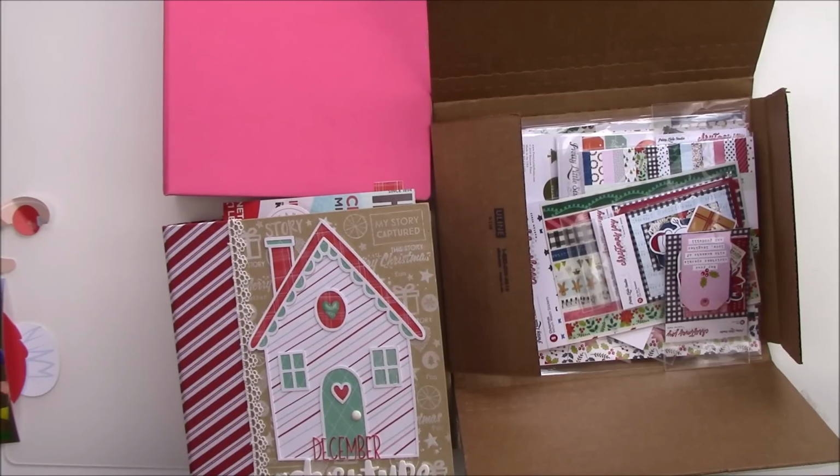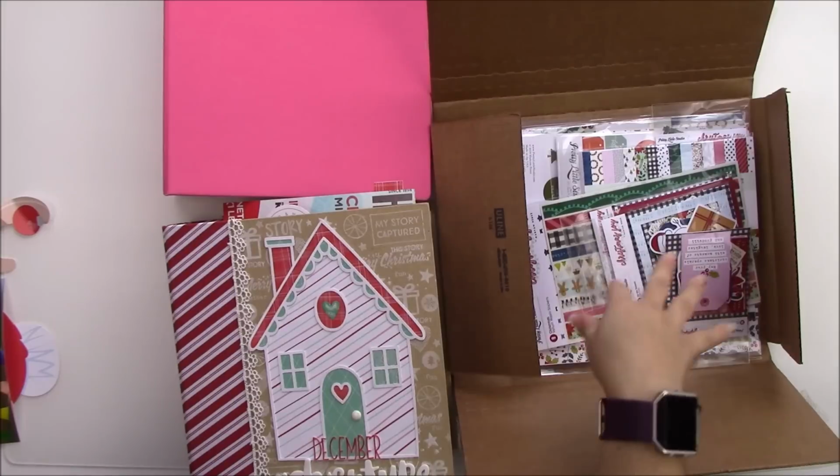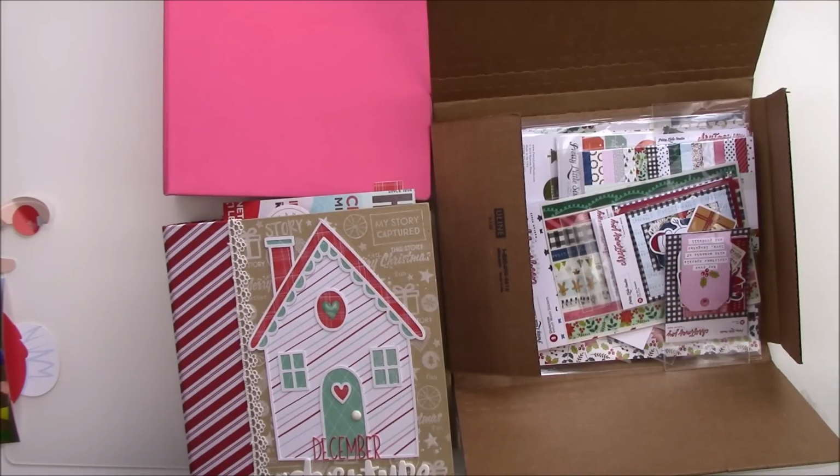And I was going to make this like an Instagram stories kind of thing, but I have so many things that I have to say, or at least I believe so. And I also wanted to share a little haul. So let's begin.